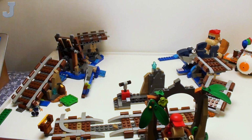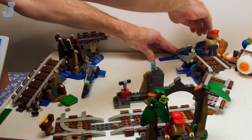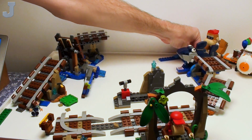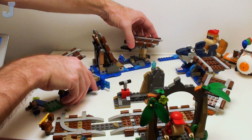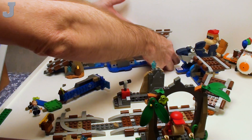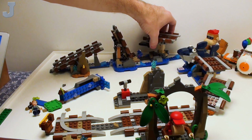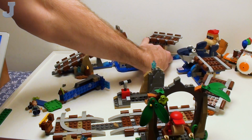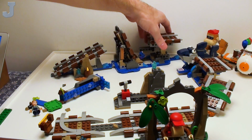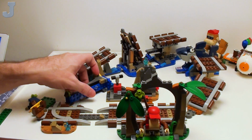Looks like it's 4 studs, not 5. Gotta lift that up and hold my breath again. All right. And then this part goes over here. How far does that go in there? Just 2 studs exposed? Just pick it up. And praying to God that nothing breaks off. I guess it's supposed to do that.